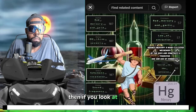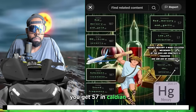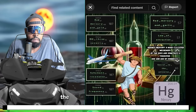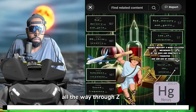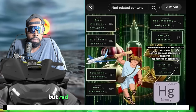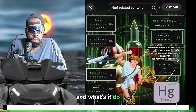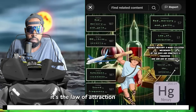Then if you look at red mercury and garlic, you get 57 in Chaldean. This cipher is based on 1 through 8. It's one of the oldest and purest ciphers. The ordinal one is just A is 1, B is 2, C is 3, all the way through Z is 26, based on the English alphabet. But red mercury and garlic equals 57, like law of attraction. And what's it do? The garlic repels the mercury. It's the law of attraction right there.